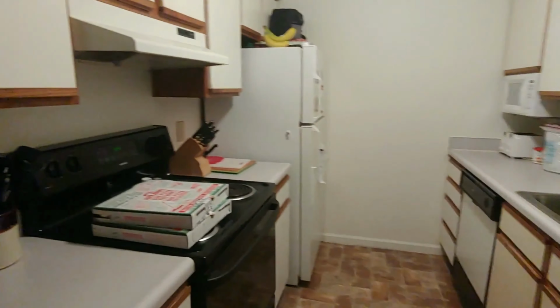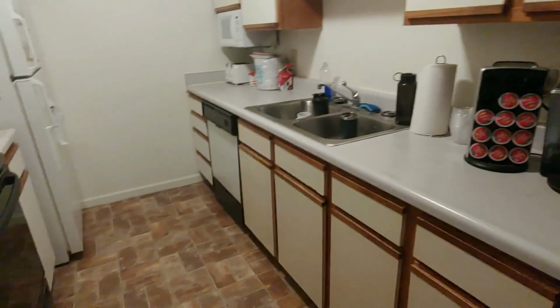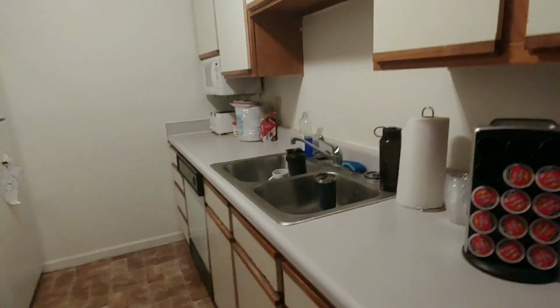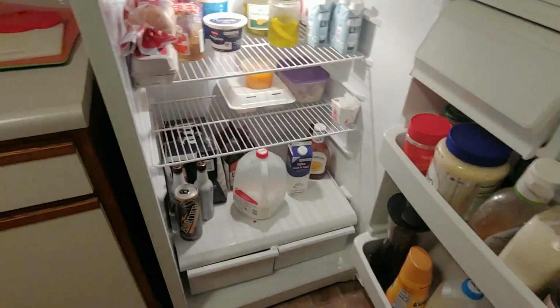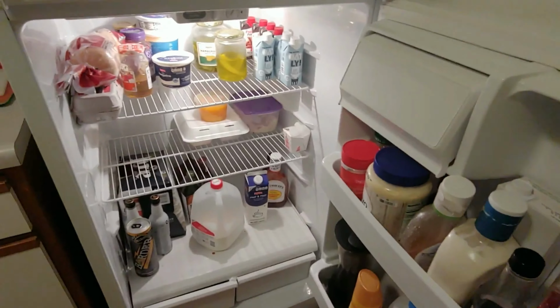The cleaned kitchen. I'm gonna wait and vacuum the floor tomorrow just because it is late. I don't want to wake up our neighbors since we live in an apartment, and we almost always have dishes in the sink just because our dishwasher is small, and then those pizza boxes are my roommate's, so I'm not gonna touch them. Okay, so here is a quick tour of my fridge and freezer.